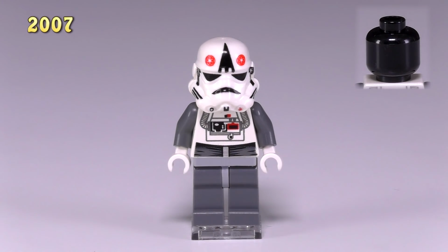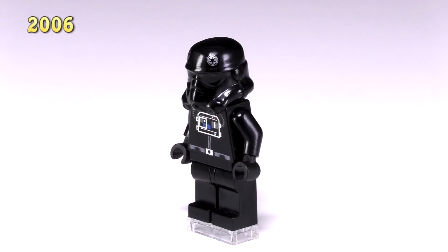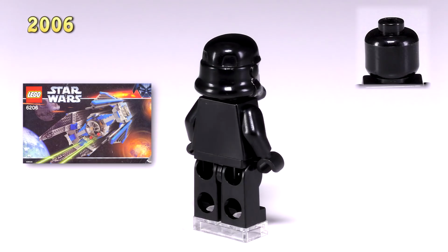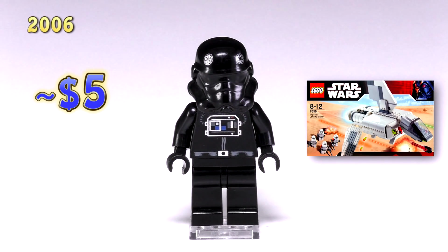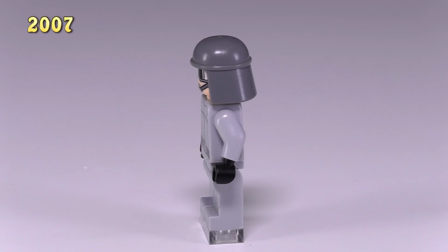There was one more TIE Pilot that came out in 2006, and he's exactly like the other two, except his head is also black as well. This minifigure was released in the sets TIE Interceptor 6206 and Imperial Landing Craft 7659. He's $5, and we're actually going to jump back up to 2007 where we get our very first AT-ST driver.